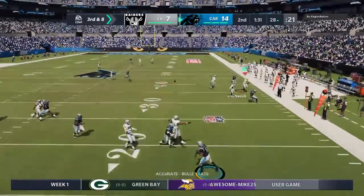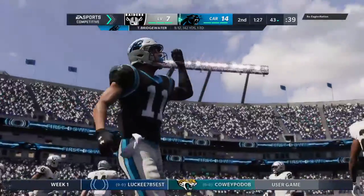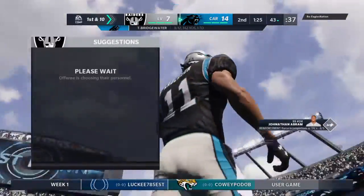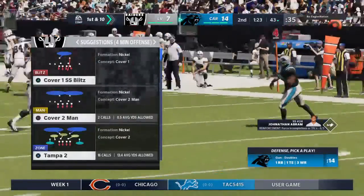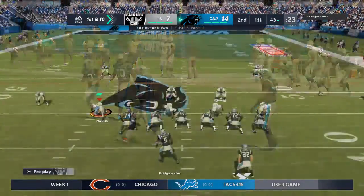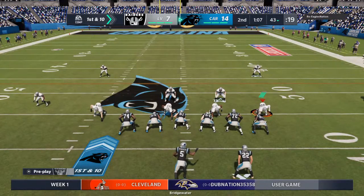Eluding the pressure right. Open man is Anderson. And they get him down, but not before he takes it across the 40-yard line. Give him 15 there, and the Panthers have a 1st down at the 43. Back-to-back good plays have them on the move.